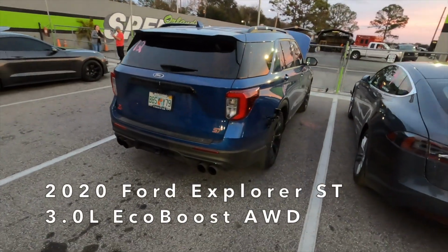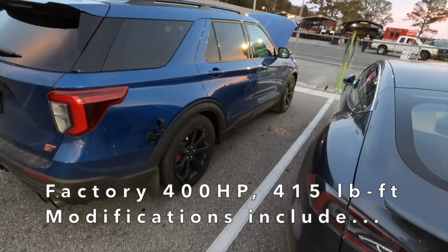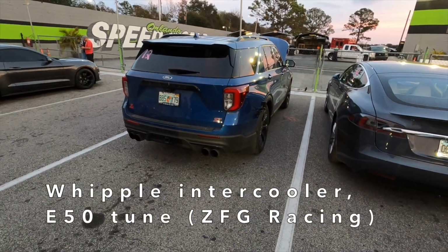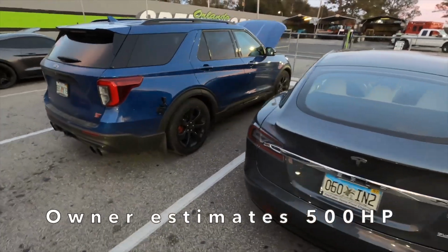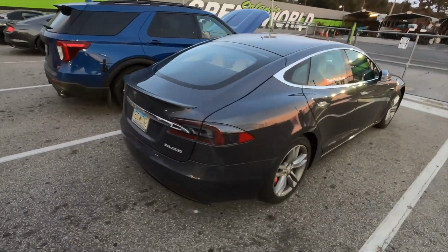So this all-wheel drive Explorer is running a 3-liter EcoBoost. He's got a tune with some E85 cut with, I think, 93 octane, so what he calls E50. He says it's got about 500 horsepower with the additional boost and tune that he's got on there. So 500 horses there, about 5,000 pounds.